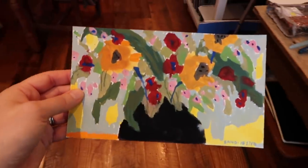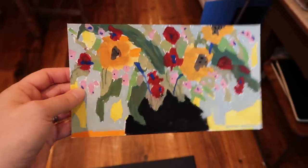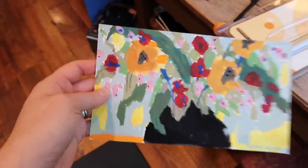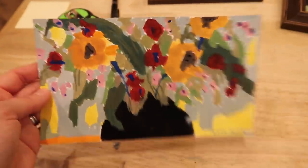Do I like it like that? I think I like it just maybe like that. But basically, I paint a little version of it, and then write the little thank you card on the back. I'm trying to decide what I should do about that. I like it. I think I'm going to leave it like that.